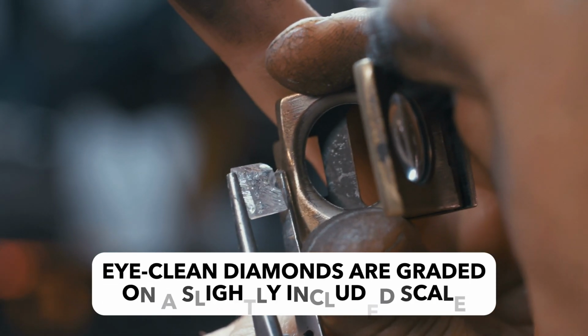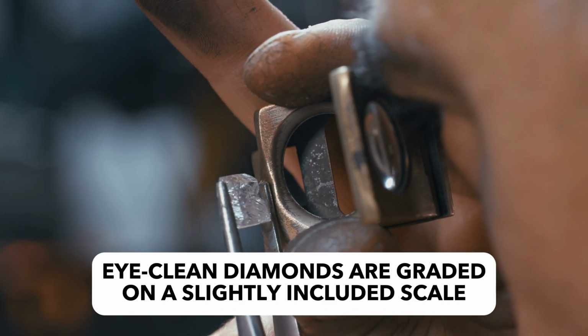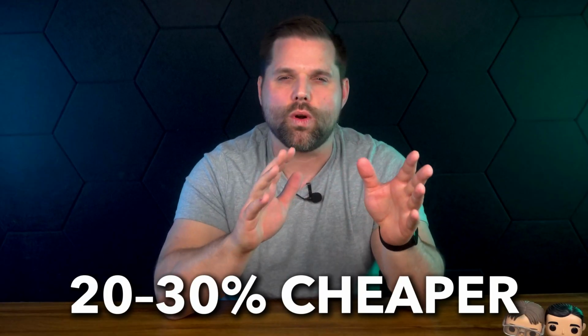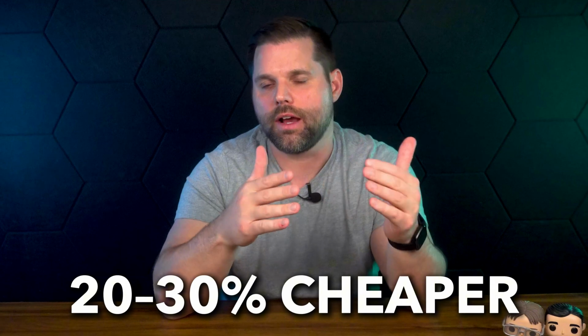But here's where it gets interesting. There's a sweet spot in the middle called eye clean diamonds. These are usually graded SI1 or SI2, which stands for slightly included. With those, most people can't see the tiny imperfections without a magnifying glass, and usually these diamonds are about 20 to 30% cheaper than the higher clarity grades. And one little trick here: look for diamonds where the tiny flaws are near the edges, because once it's set in the ring, you'll never see them anyway.